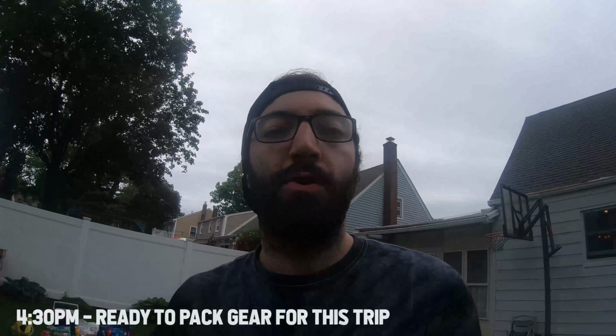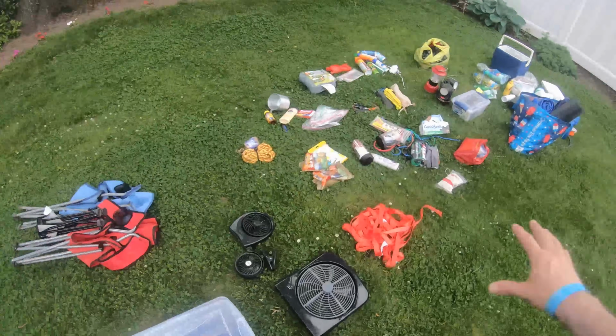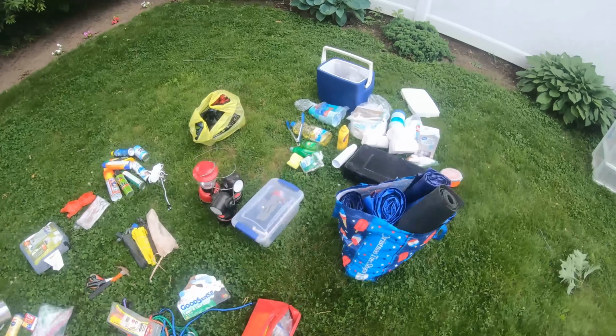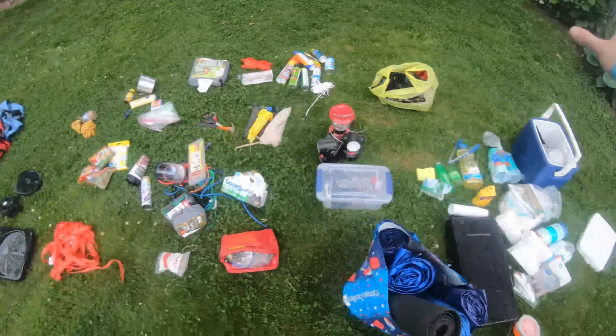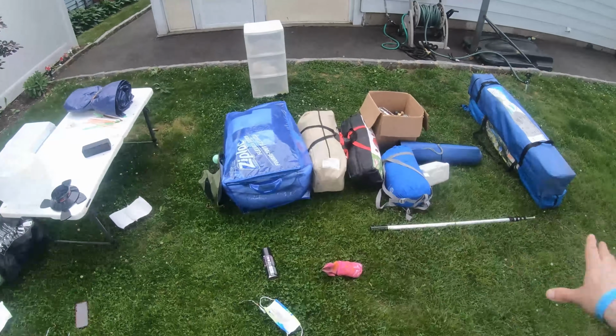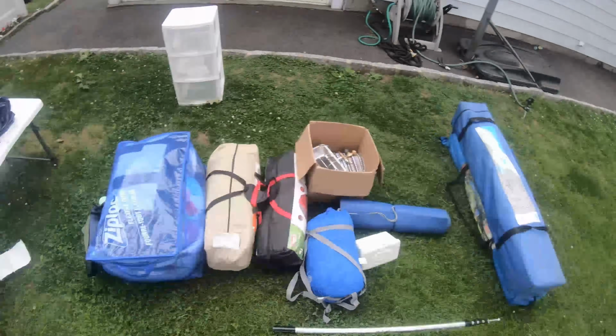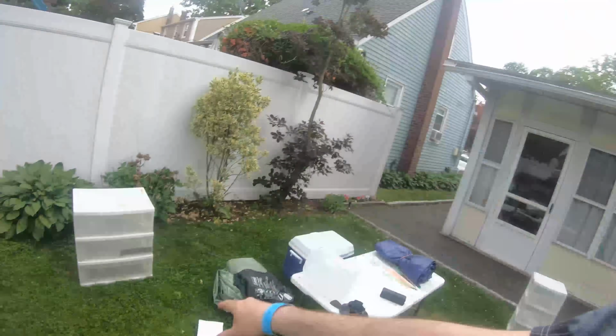All right guys, so it is now 4:30, about a half hour has passed, and I have taken everything out of these bins and laid it out in front of me so I can have a nice visual of what I have, what I need. It's kind of categorized. This is all the cooking stuff, and this is all the camping extras. And then we have over here the campsite stuff, the tents, the canopies, the bedding, the table, the air mattress, the coolers. So now I'm gonna go inside, print out my camping list, and I'm gonna check off things that I have, put them in the bin and pack them away so I know what I have. And then I'm gonna circle what I have to buy.